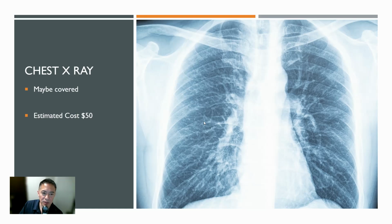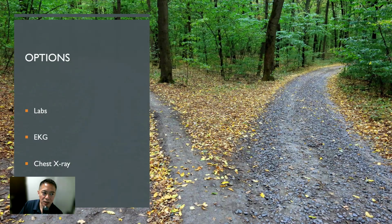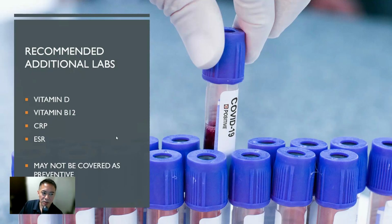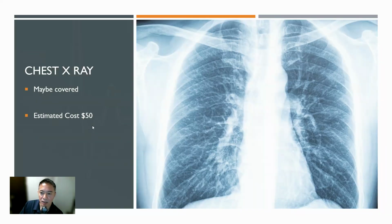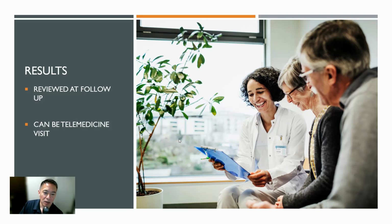let us know. So if you're coming to see me, I need to know, do you want the additional labs? Do you want the EKG? And generally over 40, I recommend it. It's usually covered, but worst case scenario, 35. Worst case scenario for a chest X-ray that's not covered by your insurance is going to be, maybe 50 at most.